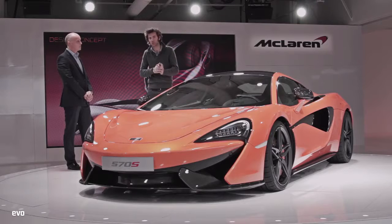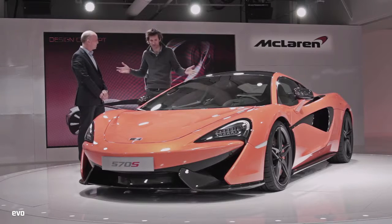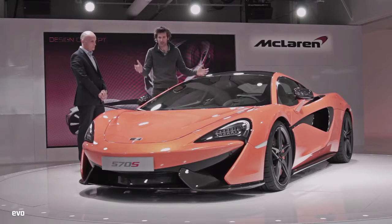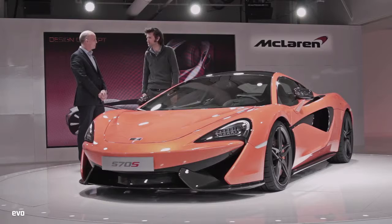So with me here is Mark Vanells, who is the Executive Director of Product Development for McLaren. I think I've got that right. Is that right, Mark? Yeah. Excellent, good. And this is the 570S. So could you just talk us through, perhaps start with the design, because, as you can see from the sketches behind, it's pretty similar to the sketches, isn't it?